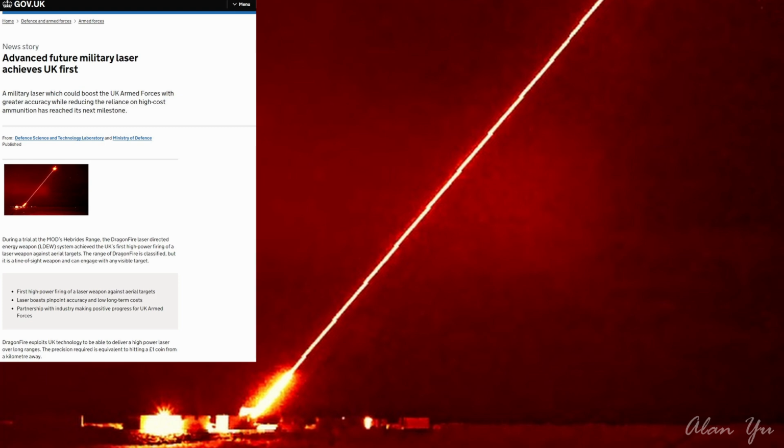This one says, Advanced Future Military Laser achieves UK first. During a trial at the MOD's Headbridges range, the DragonFire laser-directed energy weapon system achieved the UK's first high-power firing of a laser weapon against aerial targets. The range of DragonFire is classified, but it is a line-of-sight weapon and can engage with any visible target. DragonFire exploits UK technology to be able to deliver a high-power laser over long ranges. The precision required is equivalent to hitting a 1-pound coin from a kilometer away.